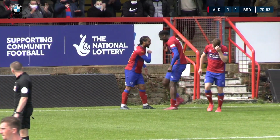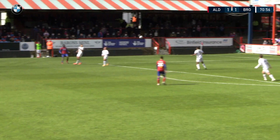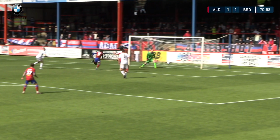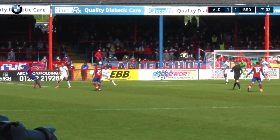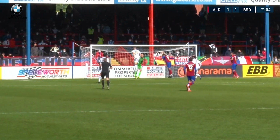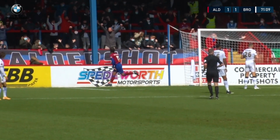Steve? Well, for me, that's Joel Noogle's goal. It was a fantastic cross. As soon as it left his right foot, you could see that it was an excellent delivery. No, I think I'm going to go Panayiotou with a little header towards it, and from the way he celebrated as well. And who cares, Steve, because Aldershot deserve a goal and they've got it.